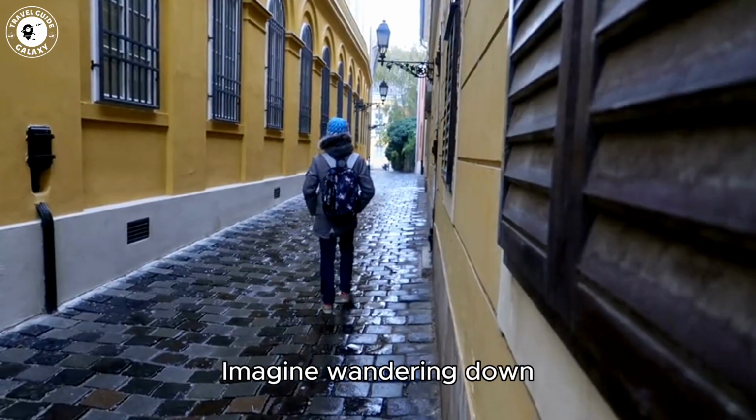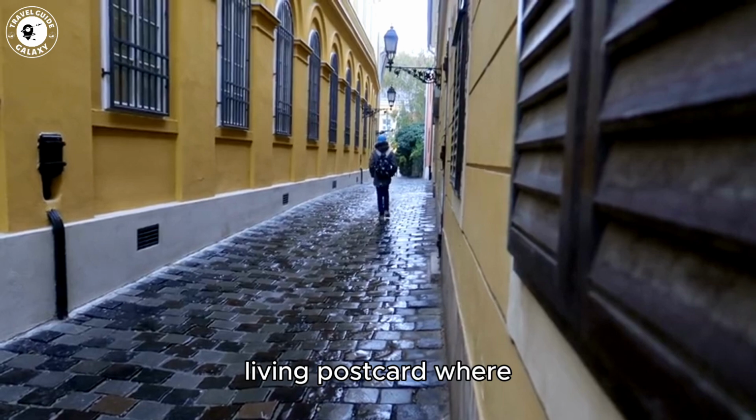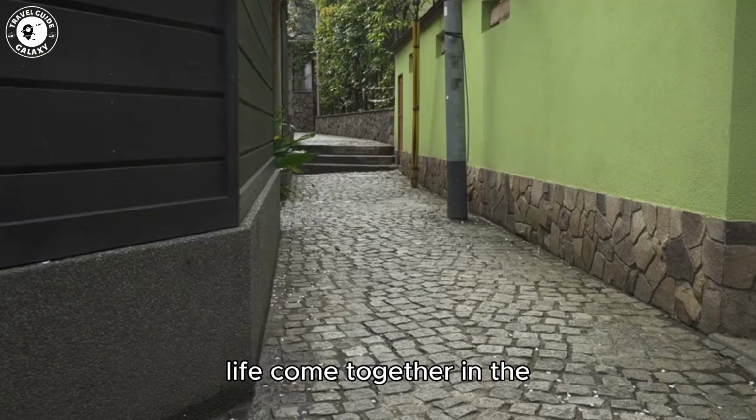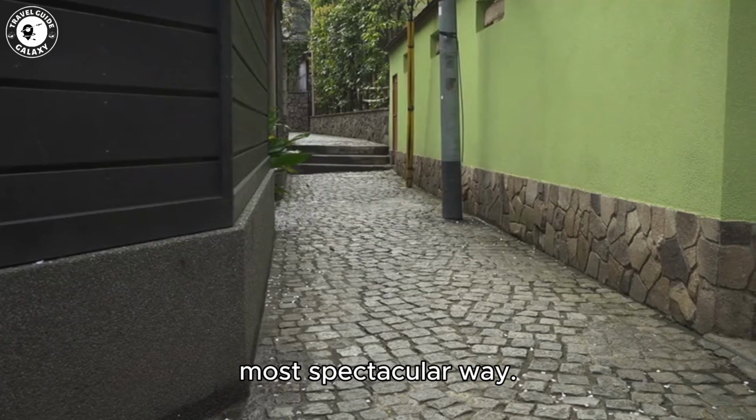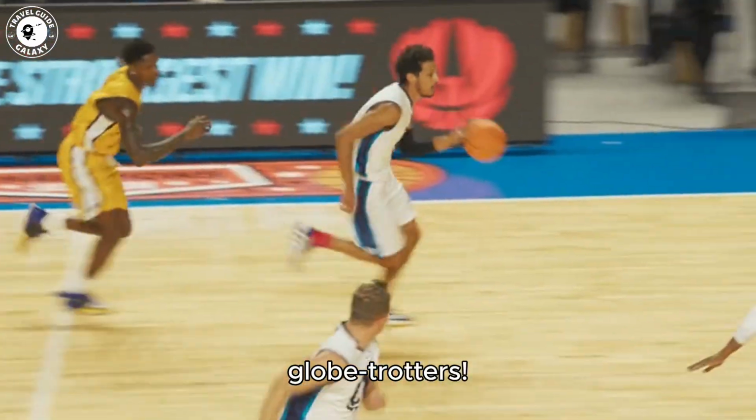Imagine wandering down cobblestone streets where every corner feels like a living postcard, where history, art, and modern life come together in the most spectacular way. That's Paris for you.